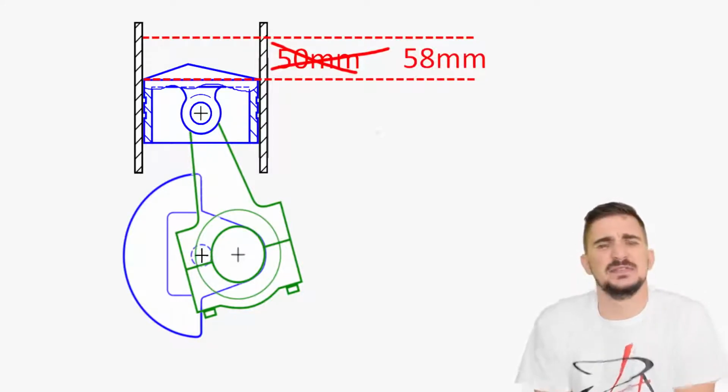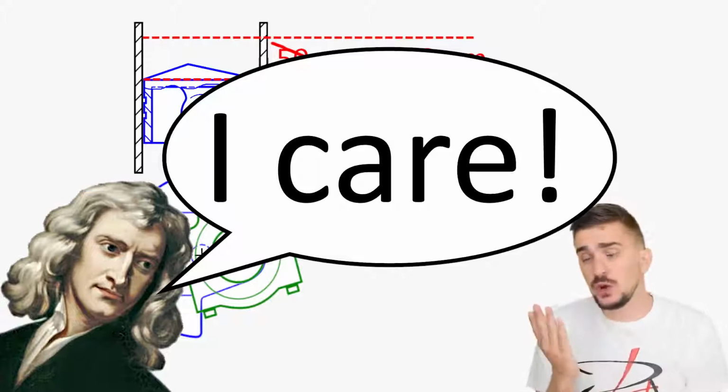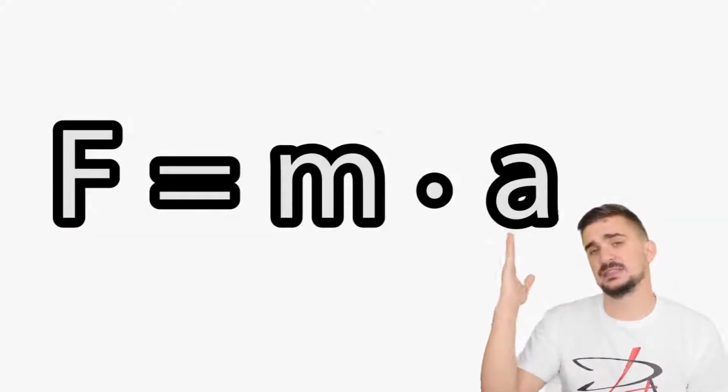So why does this even matter? I mean, who cares? Well, physics cares. We know that force is mass times acceleration.